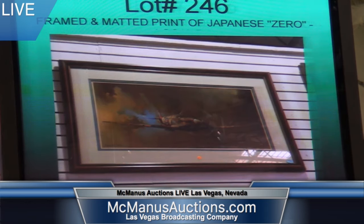It's a P-51, isn't it? I think. I don't know. It's not a Japanese Zero. It's a Spitfire. That's what I thought. Spitfire. Please. All right, here we go.